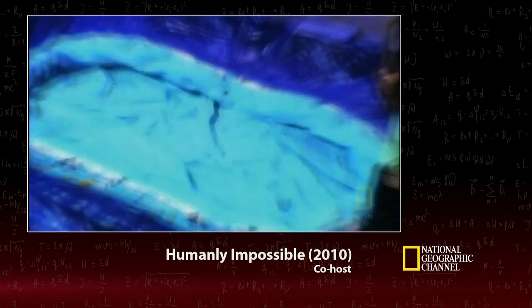Man survives a death-defying plunge into a shallow pool of water. There's no way that someone can jump off of 30 feet into a shallow pool of water and survive that.